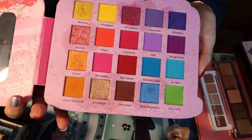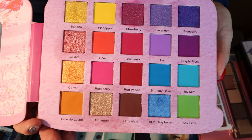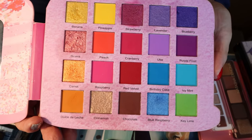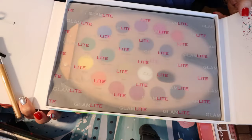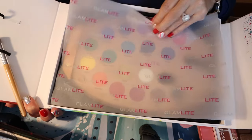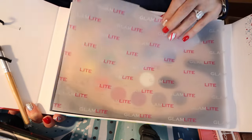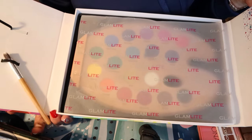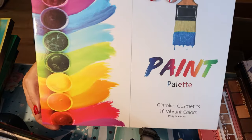Since that declutter, I've used it once. And I do like this palette, but you saw that I have other palettes that look just like this, just with formulas that I prefer. And then I'm also decluttering the Paint palette. I've actually never used this palette. It does come with a brush and it's just really a neutral palette with some rainbowy colors. Definitely not one that I need to keep. And the packaging is so big and bulky, I can't.